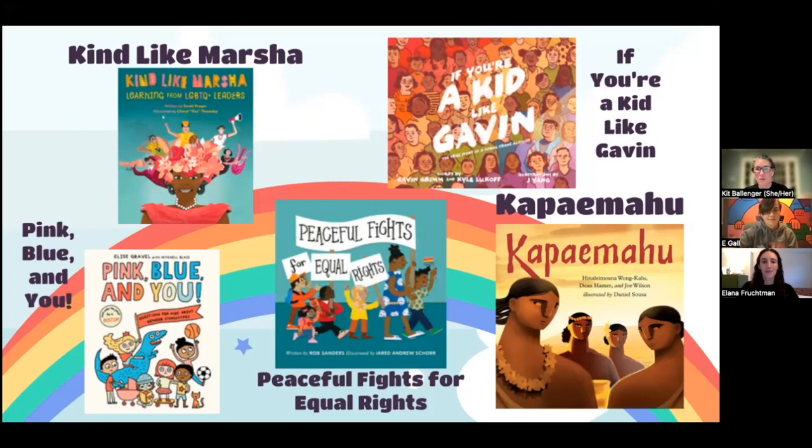Next, we have Peaceful Fights for Equal Rights by Rob Sanders with illustrations by Jared Andrew Shore from Simon & Schuster. This one is actually a 2018 book that we brought back. It has continued to be very timely. It is an abecedary, which is a sort of librarian funky intellectual word for saying it's an ABC book, but it's a pretty subtle ABC book. It's not a very heavy-handed one. It is equal parts call to action and kind of a primer in activism vocabulary.